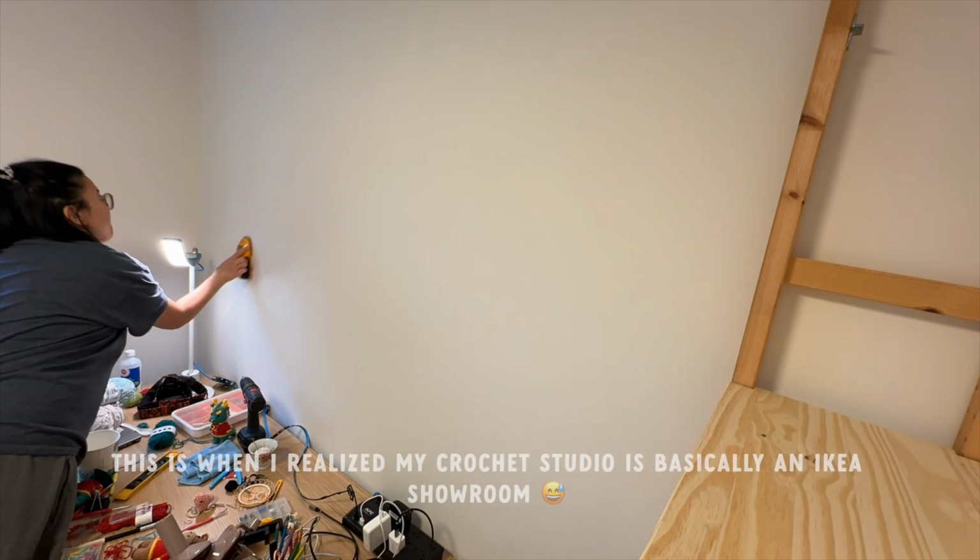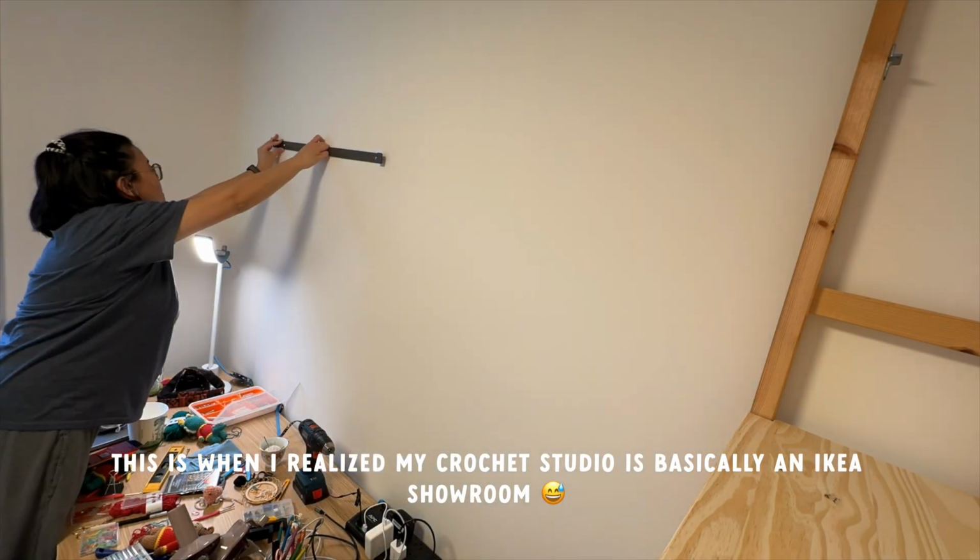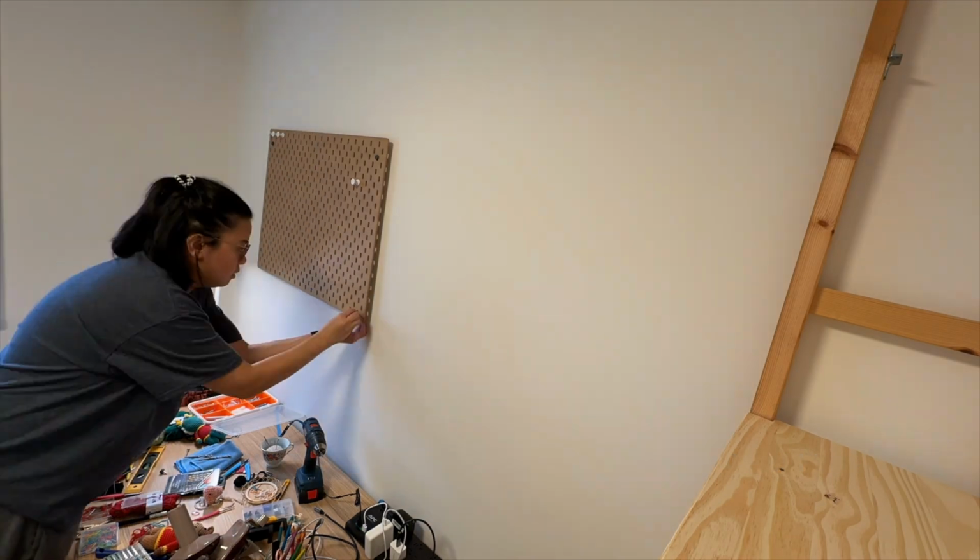Next, I mounted my pegboard, and I love this pegboard. For the 3 days that it was mounted, I could not find anything.